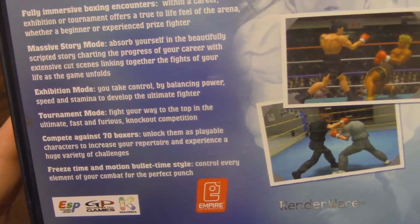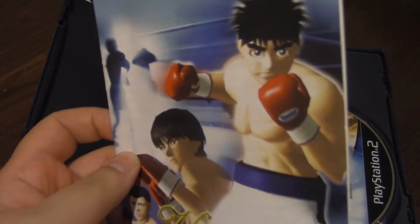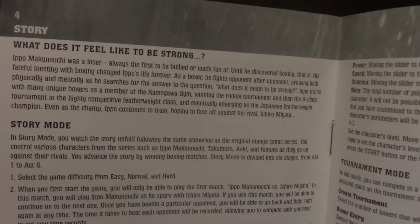Also very interesting. The state of this box, thankfully, even though there's that little weird stain on the left hand side, is much better than the other box, which is nice. Now opening this up, thankfully it did come with a manual, which is nice. Did not think I would be able to get one with a manual, but it does seem to not have a lot in it, funnily enough, but it still is a manual nonetheless.